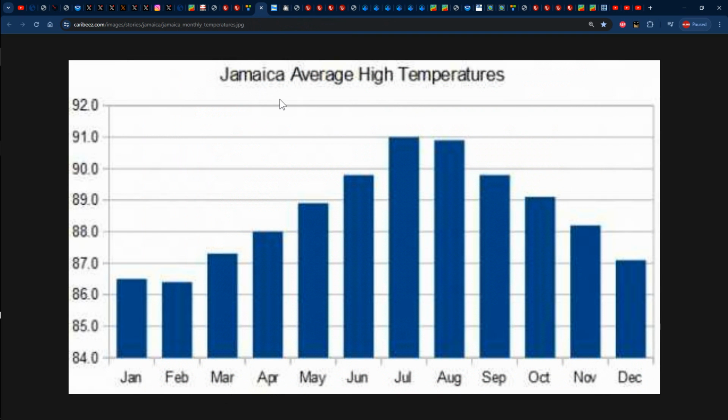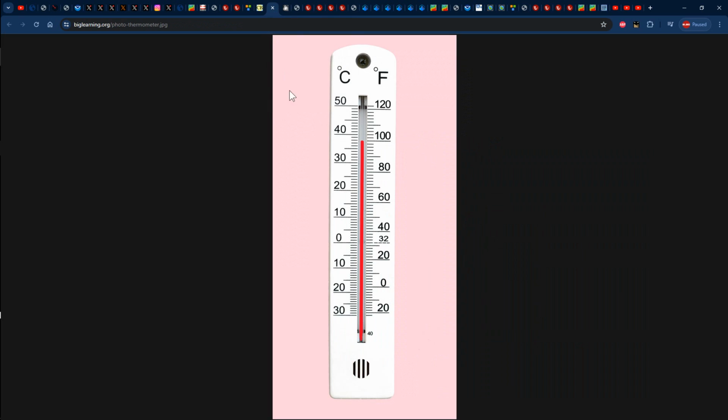I know the normal temperatures for the month of April across Jamaica are about 88 degrees Fahrenheit. We take a look at the thermometer: 88 degrees Fahrenheit is about the same as 30 degrees Celsius. So we should be getting anywhere from 30 to 33 degrees Celsius at most for Jamaica's temperature on Monday.